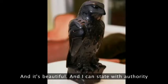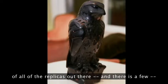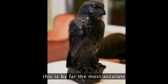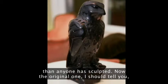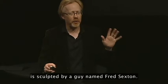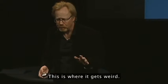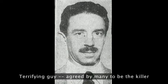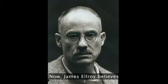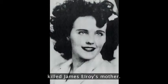And it's beautiful. And I can state with authority, at this point when I'd finished it, that of all of the replicas out there, and there's a few, this is by far the most accurate representation of the original Maltese Falcon that anyone has sculpted. Now, the original one, I should tell you, was sculpted by a guy named Fred Sexton. This is where it gets weird. Fred Sexton was a friend of George Hodel, a terrifying guy, agreed by many to be the killer of the Black Dahlia. Now, James Ellroy believes that Fred Sexton, the sculptor of the Maltese Falcon, killed James Ellroy's mother.